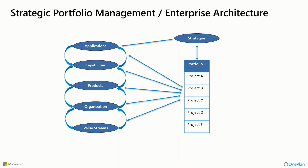And all these elements in strategic portfolio management are interrelated with one another, such that when we make decisions on initiatives and products, etc., we should have our eye on all the other dimensions combined to see what is impacted and what else might have to be changed or modified in order to achieve the overall objectives of any one of these elements.